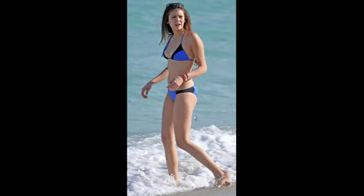Now, I'm not sure if this is the lighting or just the way I'm perceiving it, but I do think I see a little bit of a dimple here. And if so, I've never seen that on an MTF, and certainly not a thin one. So I'd be inclined to say that that would be a female feature, because a lot of women, even thin women, have a small amount of cellulite.